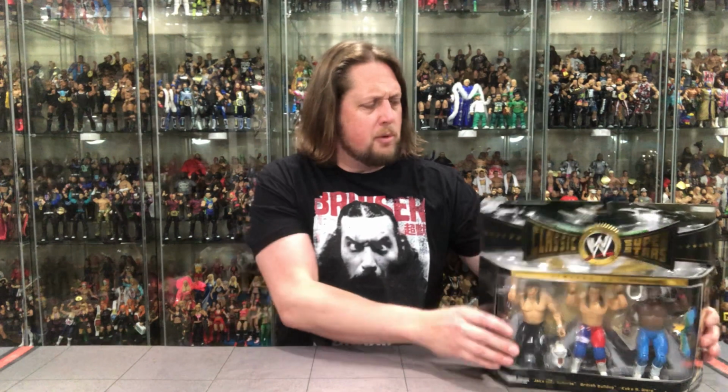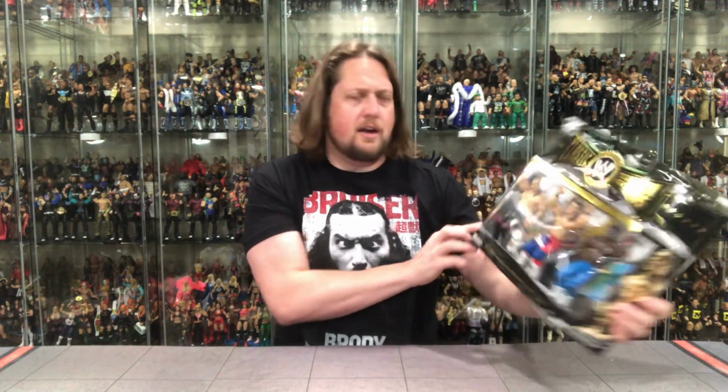And we'll talk about each pack like we always do, but we're going to start with this 3-pack first. This one was always known online as the Animals 3-pack. British Bulldog with his dog Matilda, and then you got Jake and his snake, and then you got Koko B. Ware, of course, with Frankie. I can't forget Frankie's name. I can't remember what this snake's name is. Maybe it'll be on the back. Maybe it's Damien. I don't think it is. I think this is the Cobra one, isn't it? Yeah, I don't know what it is. It's not a Cobra, so I guess we'll call it Damien. We'll just pretend.